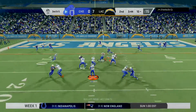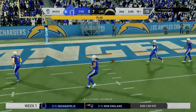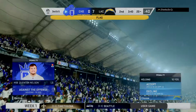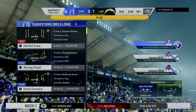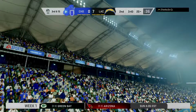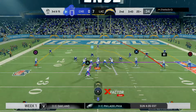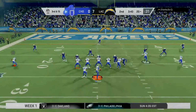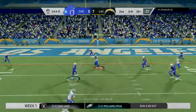Out of the gun, Goff. That's incomplete, but there is a flag down, so hang on. A big call coming on third down. Umpire threw the flag, usually always indicates holding, and that's what we've got. And you know, depending on their positioning, where you are on the field, the umpire's got different responsibilities, but always making sure no one's holding.